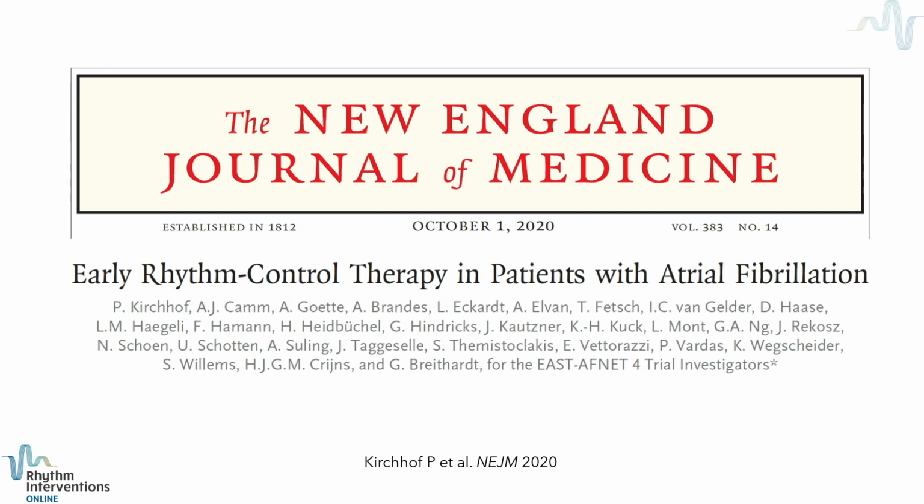So we also know now that early ablation is better than late ablation. This is the EAST-AFNET trial. As you know, early intervention. This trial shows that you need to be in sinus rhythm to be good. And next slide, please.